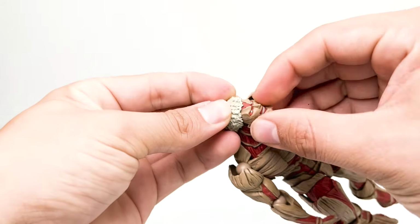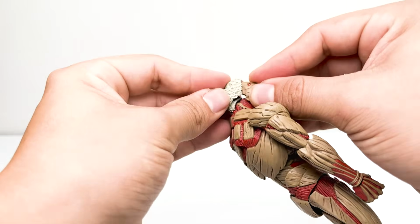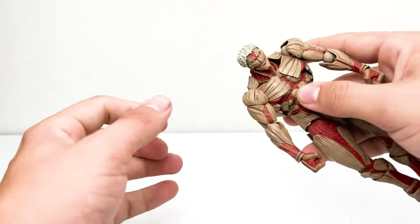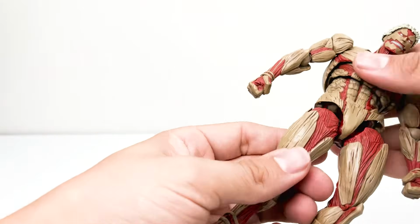Plug that up. And, well, I say it's easy. Now it's proven to be a little challenge. Find the hole. Plug it in. It's basic. There we go. Okay, there we go. I found it. And it's not going to fall out. You can shake it as much as you want. And, again, that's not going to fall. So that's a major improvement from this version already. So I'm happy that they were able to do that.